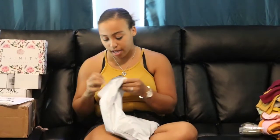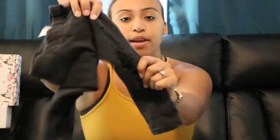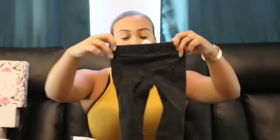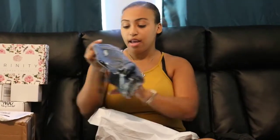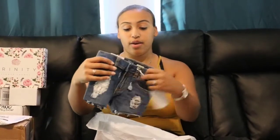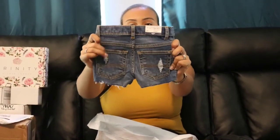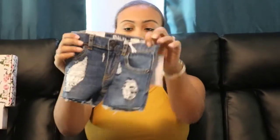So this is from our friend Megan, who distresses denim. And she sent us these adorable black leggings, or jeggings, I guess, because they're jeans. And they have a cute lace in them. I don't know if you can see that, but there's black lace inside of them. And these are just jeggings. They don't have any straps or anything. They're pretty stretchy. And also a pair of shorts, which have white lace in them. And they're cute. And she also distresses the back in a little diamond shape, which I love. And these are jean shorts from Demps Denim.